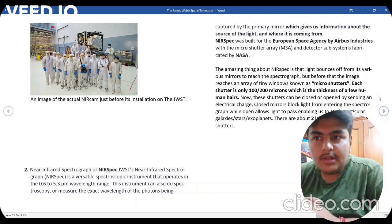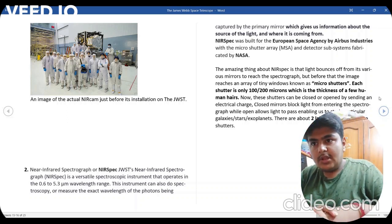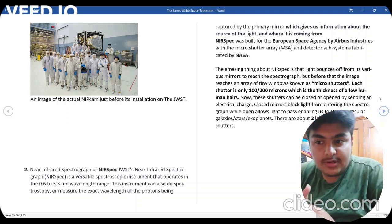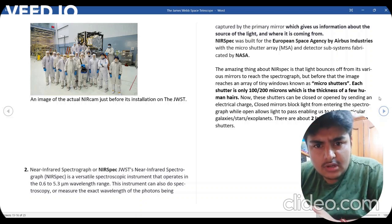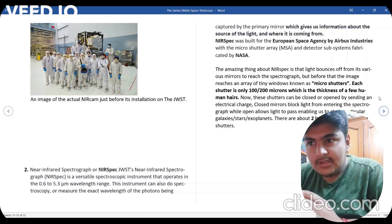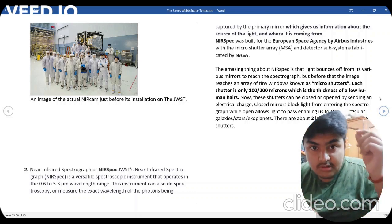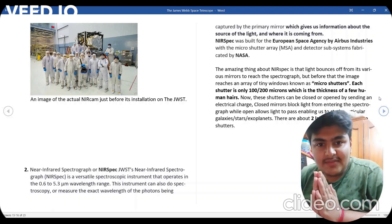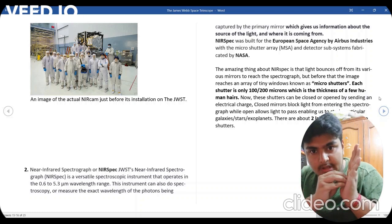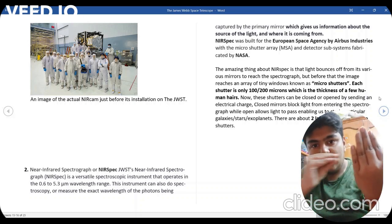So it was built by the European Space Agency and Airbus. The crazy thing about NIRSpec is that it has tiny windows known as micro shutters. They are about 100 microns by 200 microns, which is about a few strands of human hair, which is amazing. These tiny windows can either block light, or we can send an electrical charge and open them, so light will go through.